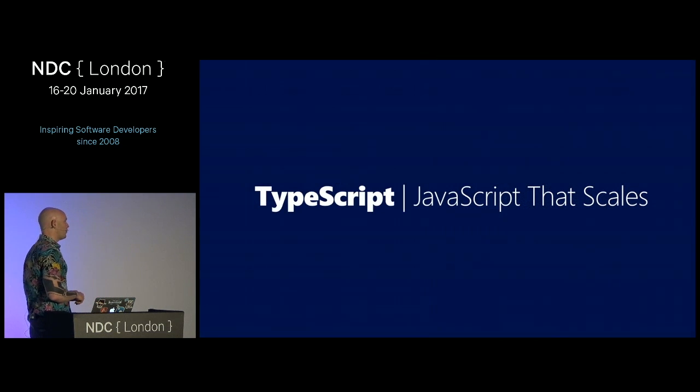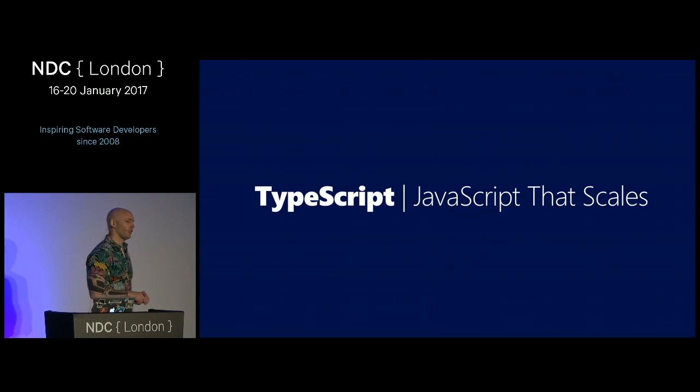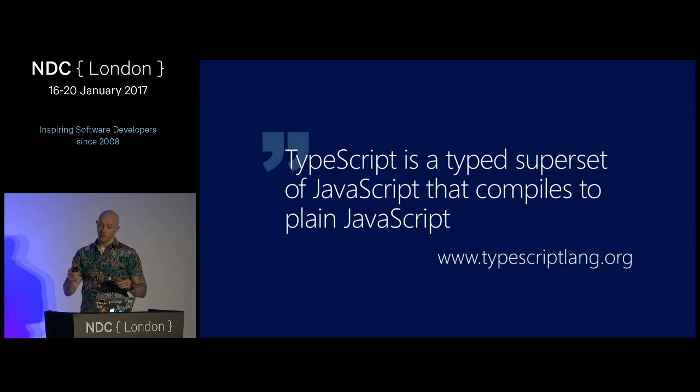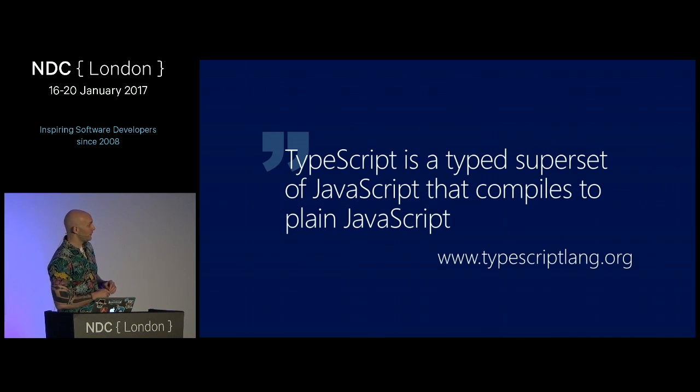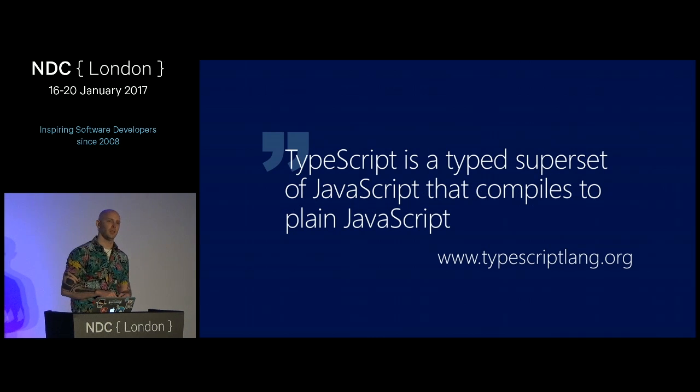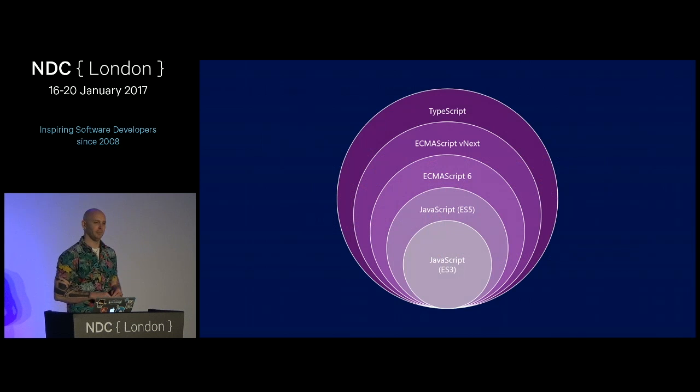So the talk is about TypeScript, or JavaScript that scales, which is what it says, I think, on the TypeScript website. According to the TypeScript website, typescriptlang.org, TypeScript is a typed superset of JavaScript that compiles to plain JavaScript. Okay. It's actually pretty spot on, for obvious reasons. It's on that website. But what we get is this.